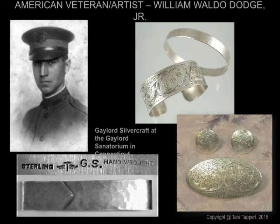Together, Dodge and his wife established a silversmithing workshop, Gaylord Silvercraft, which became a part of the vocational training and occupational therapy for the sanatorium patients. The Dodges developed many of the design products by the workshop, such as the money clip, cufflinks, pin, and 2 bracelets you see here.